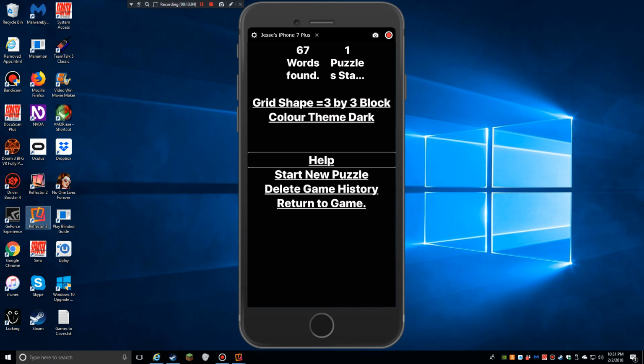Help. Button. Color theme dark. Button. Let's see what other color themes. Color theme light. Okay, color theme light. Button. Color theme blue. Oh, okay. Color theme blue. Button. Color theme fire. Color theme dark. Color theme light. Okay, return to game. Let's go. Button. Return to game.